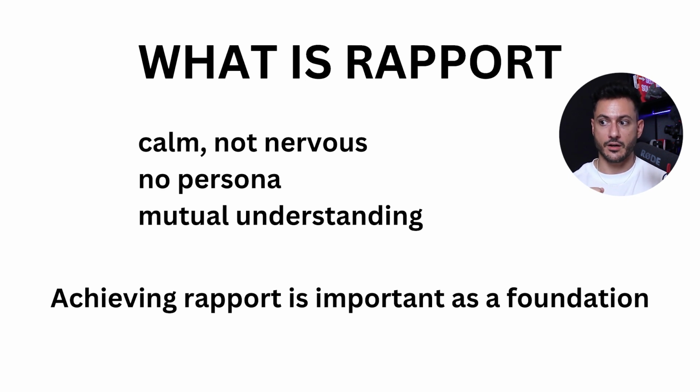So it's a super useful ability to right off the bat just judo that situation into a relaxed mode where everybody feels on the same page. That is what rapport is. Rapport is an emotional state where there's no threat, no danger, and you feel like you're on the same page as the person across from you or next to you.